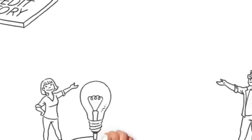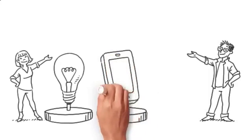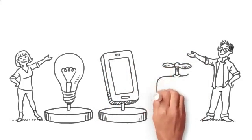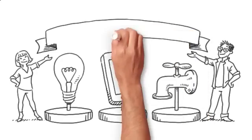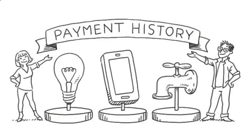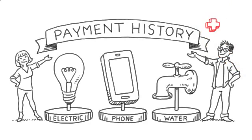Another idea is to put one or more utilities in your own name. While companies aren't required to report on-time payments to your credit bureau, some do, and some may be willing if you contact them and ask them to report your payment history on your behalf. Having an electric, wireless, or water service account in good standing won't establish a credit score on its own, but can be helpful for first-time borrowers since it shows lenders you're a responsible person who pays their bills on time.